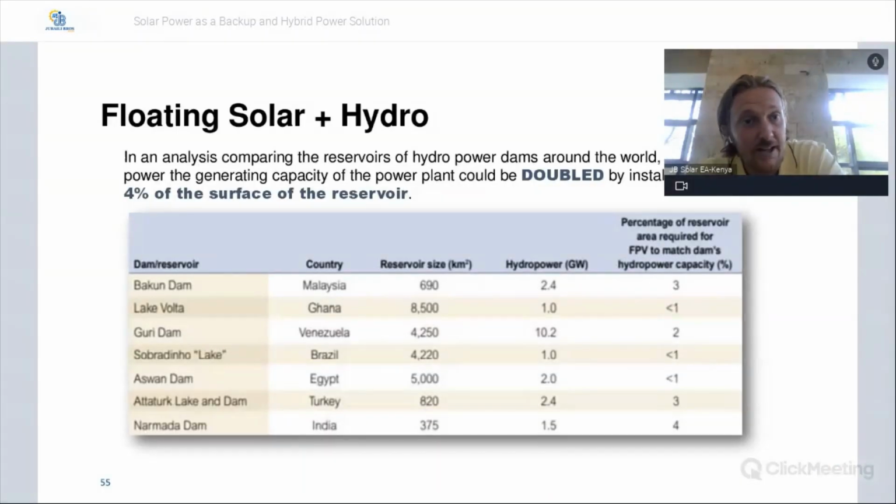Now, here's what's very interesting. Floating solar plus hydro dams. Because hydropower, I'm sure we're familiar with it. Generally, there is a dam that holds a lot of water. And the hydropower controllers are able to release water as they determine fit. That water falls out of the dam, spins a turbine, and produces power. That's how hydropower works. You store water up in a dam. There can also be run-of-river hydro, but let's talk about the dams right now. The dams have turbines and control valves, and the operators are able to release water very accurately to produce the power that they need.